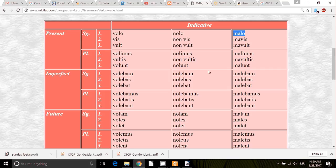So mostly, as you can see here or in your book, they're very regular. Now, volo, vis, vult, volumus, vultis, volunt. That's kind of an odd form. And then likewise, you can see that sometimes the non and volo is brought together with the word, and sometimes it's non vis, non vult instead of nolt, I guess you might expect. So in your book on page 266 and 267, the forms that are strange are highlighted for you in bold, and so you can make note of those.